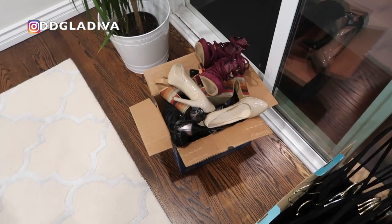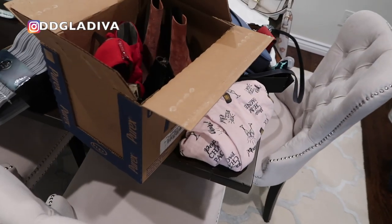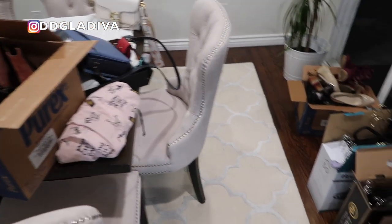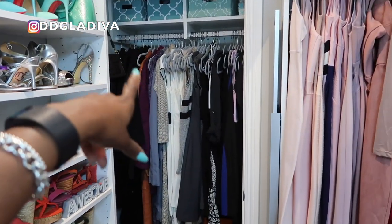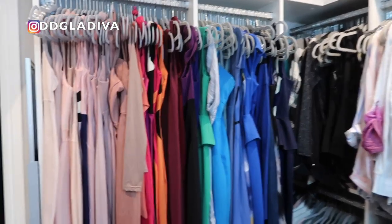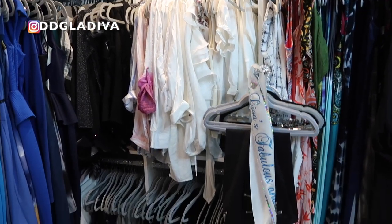And then here's some shoes that I'm going to get rid of, and I have some more shoes. So this whole area is just my little staging dumping ground. So that's a mess too. Here is what I did so far. Like I said, I changed out the black hangers to the gray ones. So I did all that, which was a task. I also did this side.